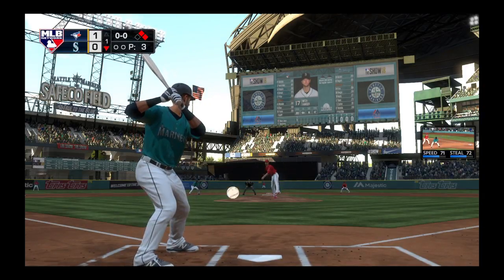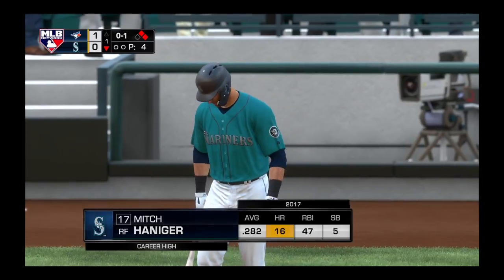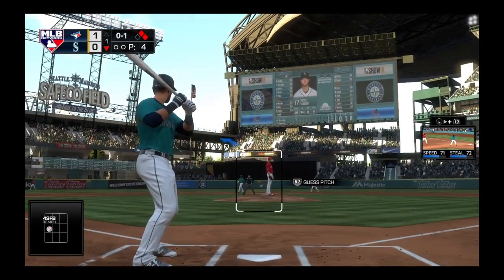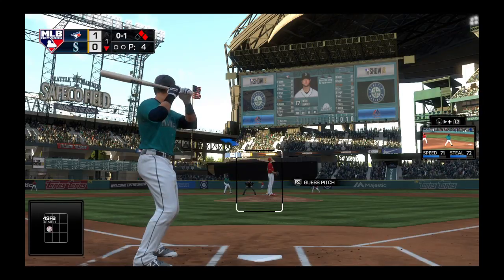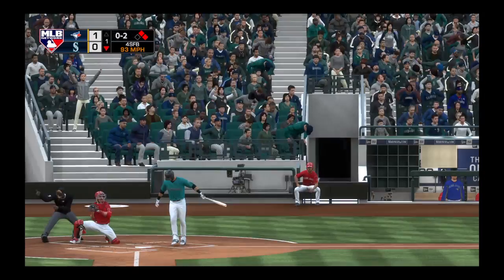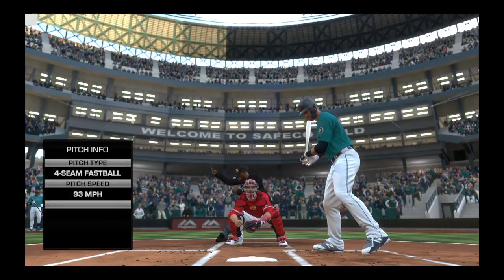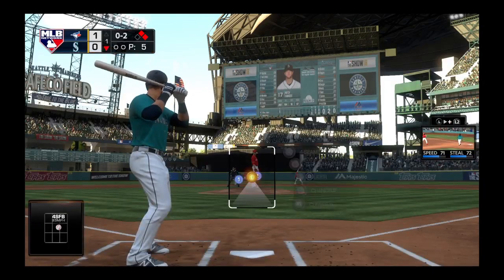Stepping in now is Mitch Haniger, as he will take strike one on the fastball here. No balls and a strike. A winning run at first with nobody out. Here comes the 0-1. And he takes a pitch right down the middle. Hey, I know it's early and we're in the first right here, but he's going to have to work that heater to both sides of the plate. He cannot get away with missing over the heart of the plate all night.